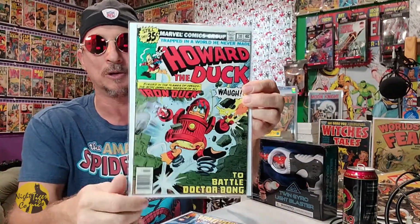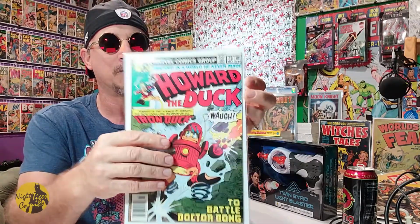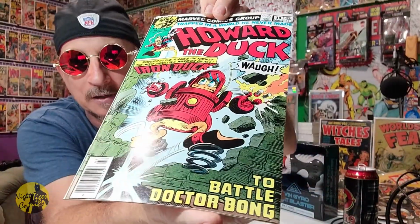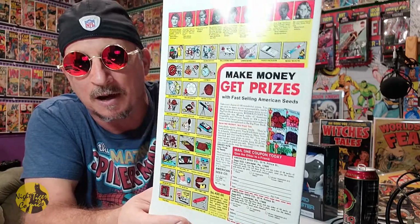This was there. Let me show you this book. This is Gene Colan's, and this is the Howard the Duck cover. This is number 30 from March 79. Again, this is $2.60. That book looks like it came right off the newsstand. Without my fingerprints, it was probably a 9.8. Man, just beautiful.